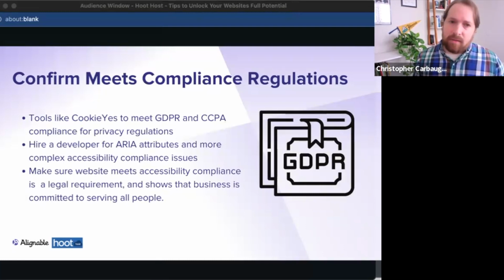Another big aspect of accessibility and compliance is privacy law, especially if you're in California, like my business. CCPA, the California Consumer Privacy Act, is very important. GDPR, just as much so. This is all about how you're managing member data, user data, emails, especially your newsletters and things like that. We want to make sure that we're meeting these regulations, again, to avoid any issues, to keep up with social and legal regulation, and just to best serve all visitors to your business.